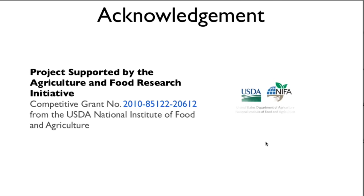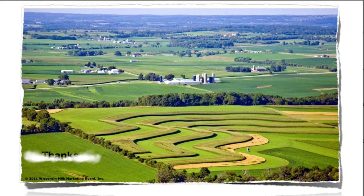Okay, great. Just to finish here, I will put up the acknowledgements for this work, and I would like to leave you with a nice picture of Wisconsin with several dairy farms in the background. Thank you for your kind attention, and I'm open for any questions or comments.